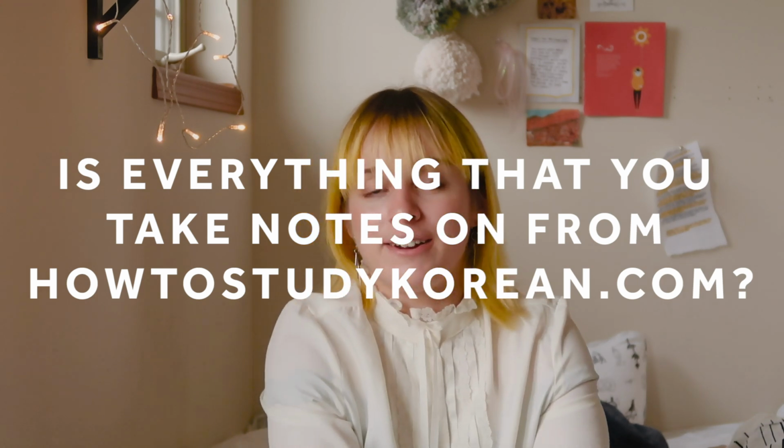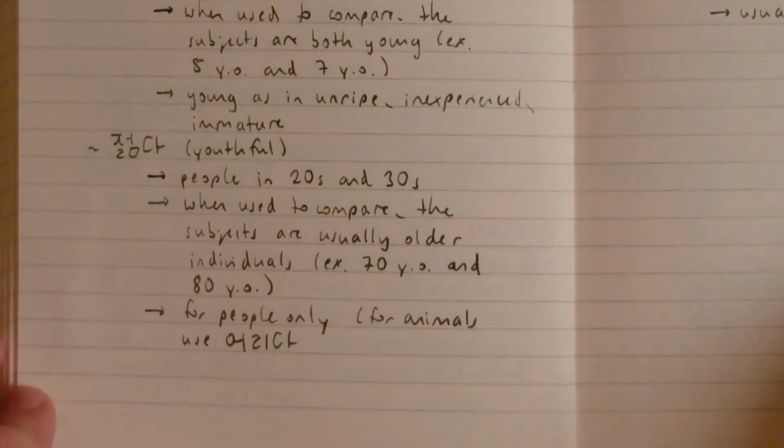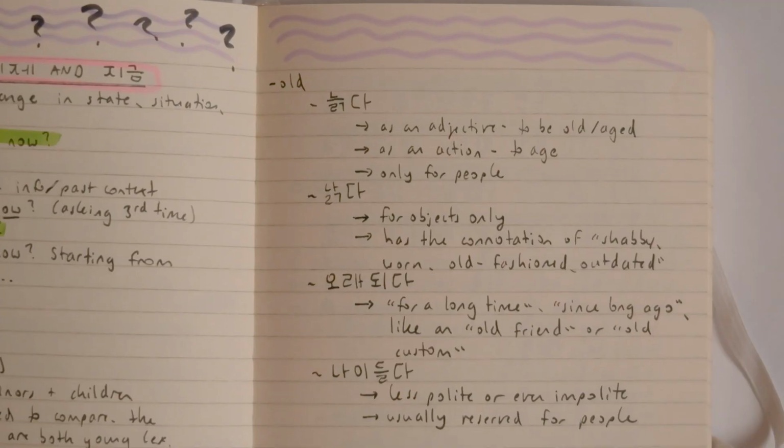Someone else asked, is everything that you take notes on from howtostudykorean.com? Mostly it is. Occasionally I will have some other questions that I go to outside sources for, which is always a good thing because it's great to read different explanations of the same subject to make sure that you're really understanding it. And so when I go to a place besides howtostudykorean.com, I'll just make a new page in my notebook for those notes so that I can keep them separate. Recently I had some questions on two ways to say now, the difference between 이제 and 지금, as well as the various ways that Korean has to say the words young and old.